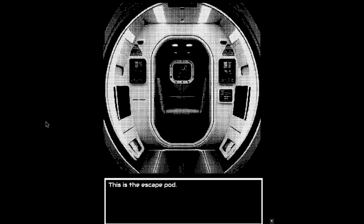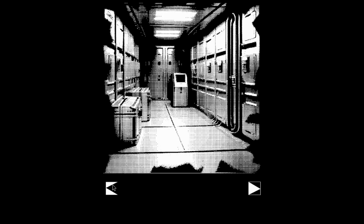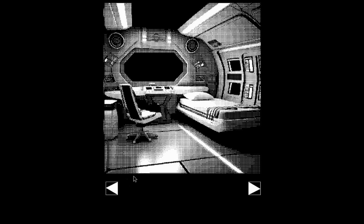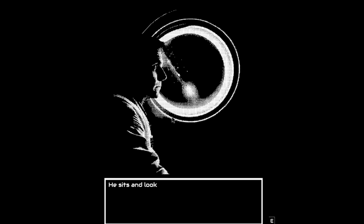This is the escape pod. In case of danger, the crew can use an escape pod. Okay, does the escape pod tell me anything? No? Alright then. Go back to bed.